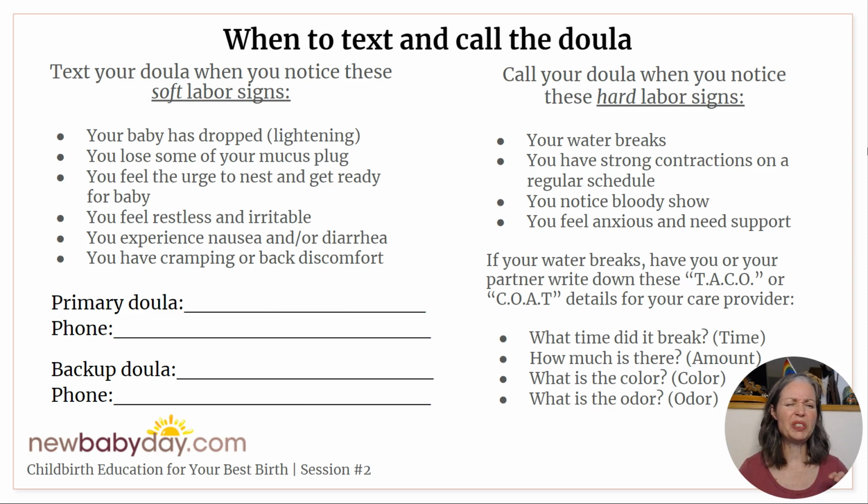But if you're seeing anything that differs from that, brownish, red, greenish, smells bad, anything like that, you need to call your labor and delivery department or your midwife immediately and let them know. And make sure that your partner or your doula writes all of this information down about the time, the amount, the color, and the odor when your water breaks. You will be asked this, I promise, so be ready.